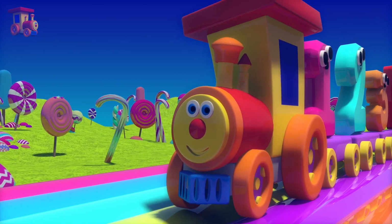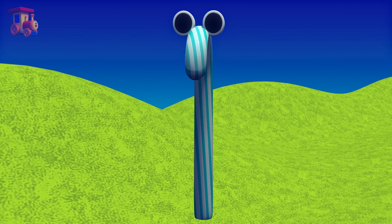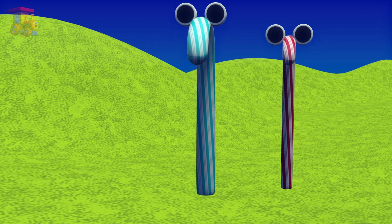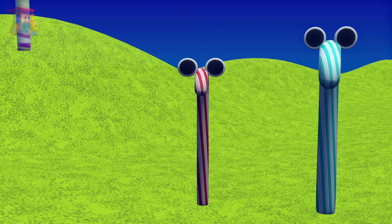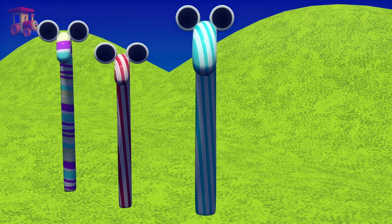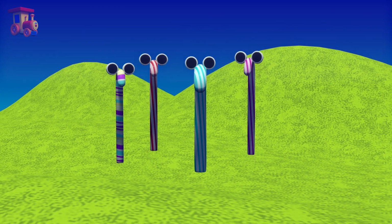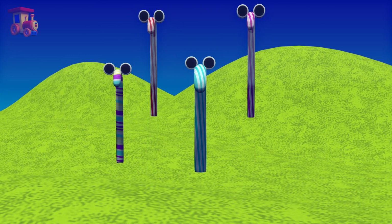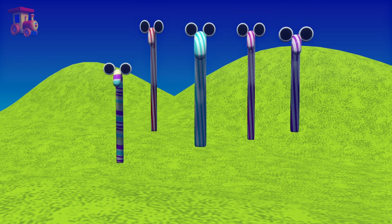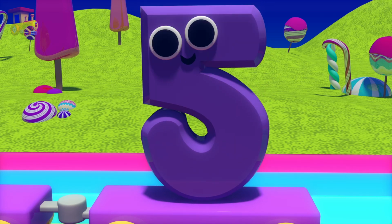Do you know the story of the 5 candy sticks? One little candy stick, fat and blue. He met a friend and that made 2. 2 little candy sticks, busy as could be. Along came another and that made 3. 3 little candy sticks wanted one more. Found one soon and that made 4. 4 little candy sticks trying to fly. Spied their little brother and that made 5. 5 little candy sticks jumping up high. Look, there's our friend number 5. Hi kids, I'm number 5.